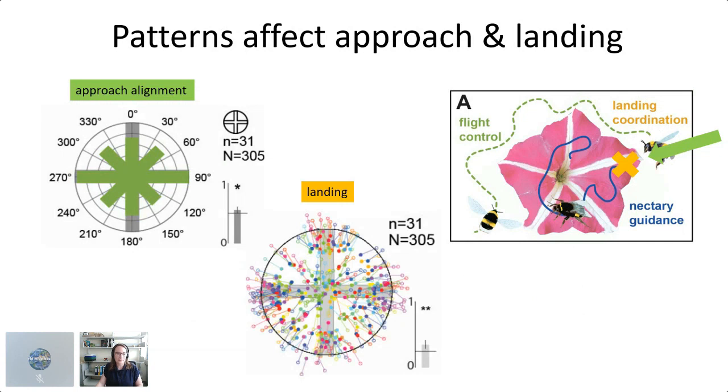And so what we did as a next step is to look at where the animals actually landed on the flowers. I show you here all landings for our radial flower type again, where each little filled marker connected to an open marker is one bumblebee, and it's the head and the thorax of a bumblebee. And what you can hopefully already see in this general distribution is that the animals landed preferably at the points where the flower patterns intersected with the flower's edge. And they also landed more generally around the edges than at the center.